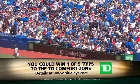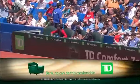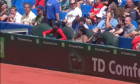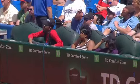Reclining chairs in the TD Comfort Zone. Our guests from Frontier College, and they couldn't ask for a nicer day here at Rogers Center. Beautiful sunny day, and a front row seat to watch the Blue Jays take on the A's in the series finale.